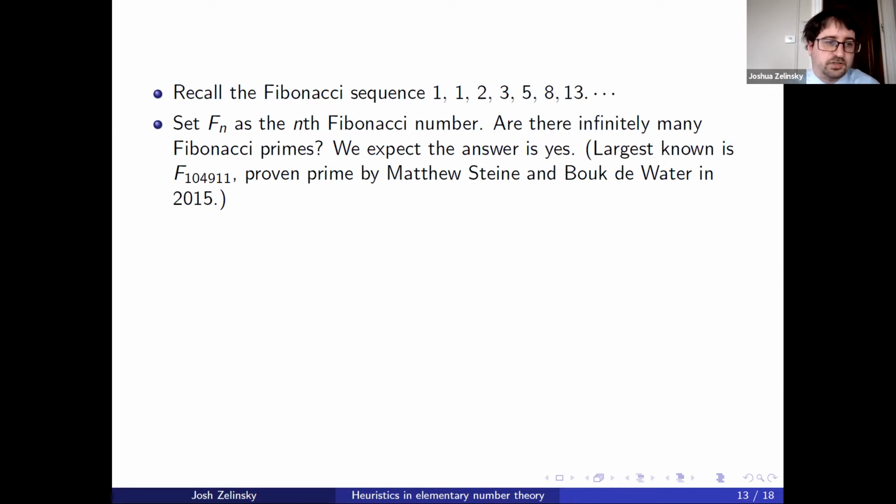And there's actually a whole fun story about how they were able to verify that such a large number is prime. It's not easy. Okay, there's a nice result that if Fp is prime, then p is prime. And it actually involves an argument pretty similar to the one we did with the Mersenne prime, but it's a little more subtle. So you don't get a nice algebraic factorization, but it's a very similar sort of thing.